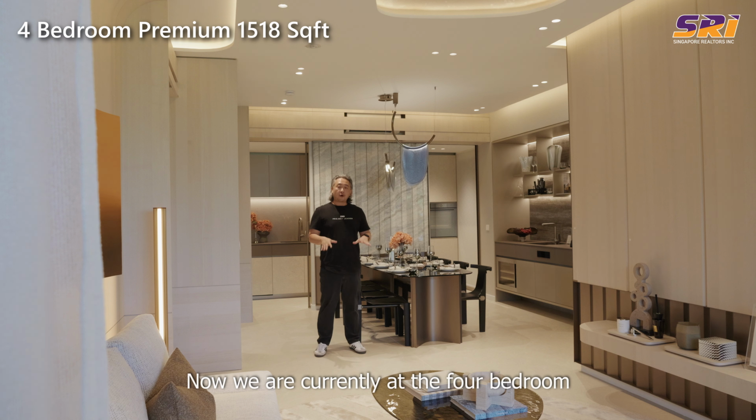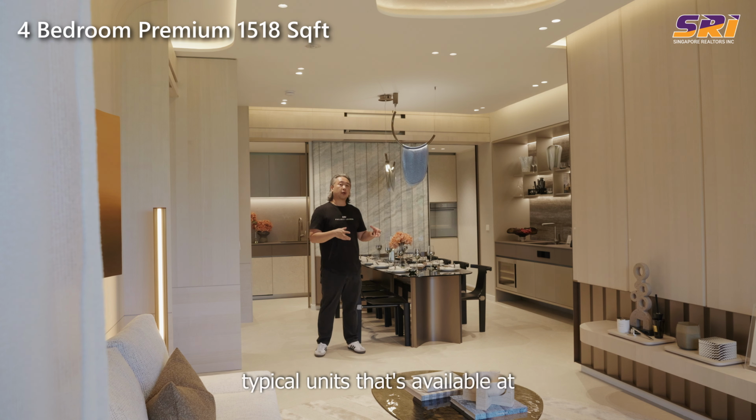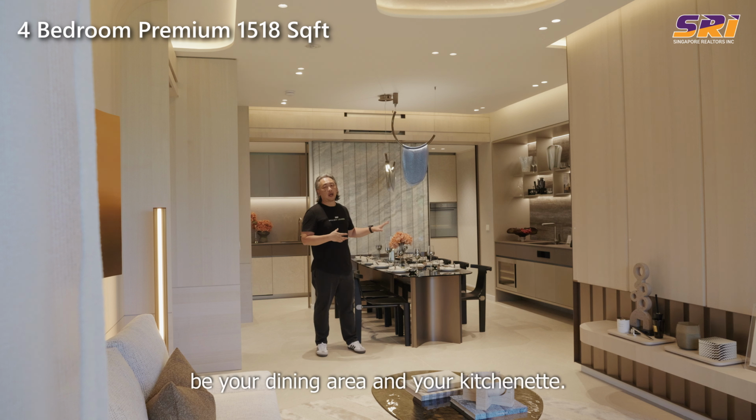Now we are currently at the 4-bedroom show unit. This is 1518 square feet and it's the biggest of all typical units that's available at Union Square Residences. It comes with a private lift as well, and behind me would be your dining area and your kitchenette.